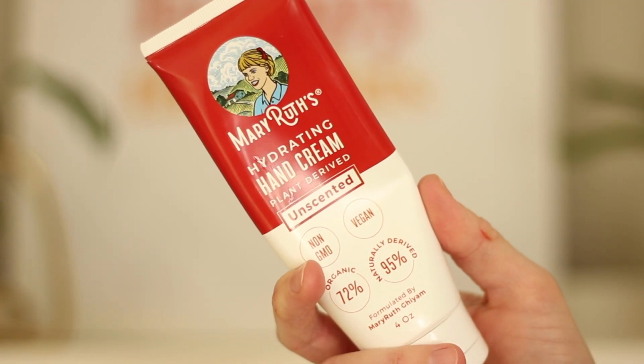And the other new one to me that I have been reaching for a lot, this is thicker than the borage seed oil. It is the Mary Ruth's Hydrating Hand Cream. I got the unscented. It is a very thick hydrating hand cream for the winter. If your hands are suffering, I would recommend this. I would recommend this, the borage seed, the magic balm, and really any of those, and layer them if you need to.